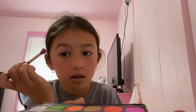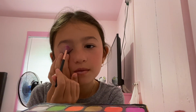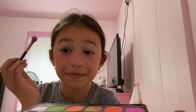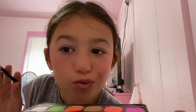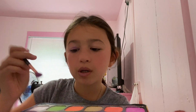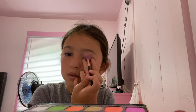And now a bit of white. I like to do this makeup. Ow, my eye. Just close your eye when you. Is there something on my back running? It hurt. I don't want to put a lot, I don't want to put a lot, because I think this is good.